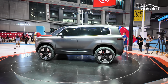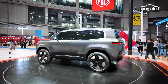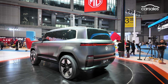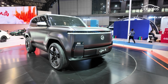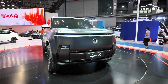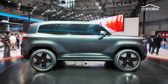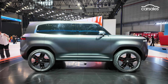For the geeks out there, the Cyber X rides on SAIC's all-new E3 EV platform, which means it isn't just a modified petrol car. It's electric from the ground up. It uses cell-to-body construction, meaning the battery is part of the chassis itself. It's a stressed member, so it should be lighter, stronger, and more space efficient. That means more cabin room, more ground clearance, and better handling on rough terrain as well. Combine the off-road geometry with all-wheel drive torque vectoring, and this could be really impressive.